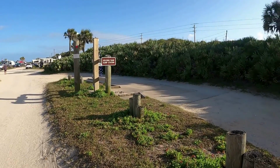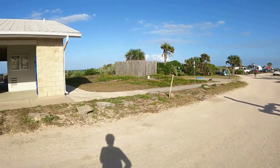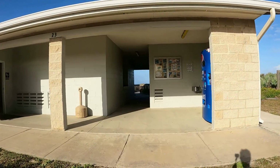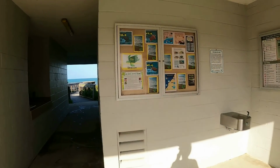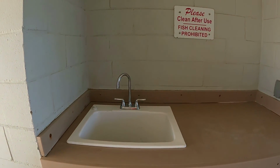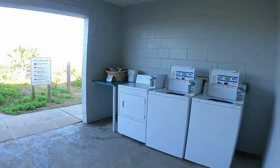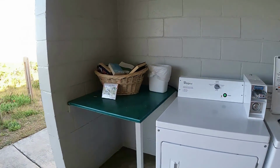The Oceanside Campground has its own dump station, so you don't have to go back into the main area to dump. This is the restrooms. They look very similar to what is on the other side, but we'll take a look. You have a soda machine, drinking fountain. Again, they're doing a good job of keeping this information up to date and available. Fish cleaning. No fish cleaning, guys. This is for your dishwashing. That facility is out of order, but hey, here you go. Washer and dryer, $2 for a wash, $2 for a dry.